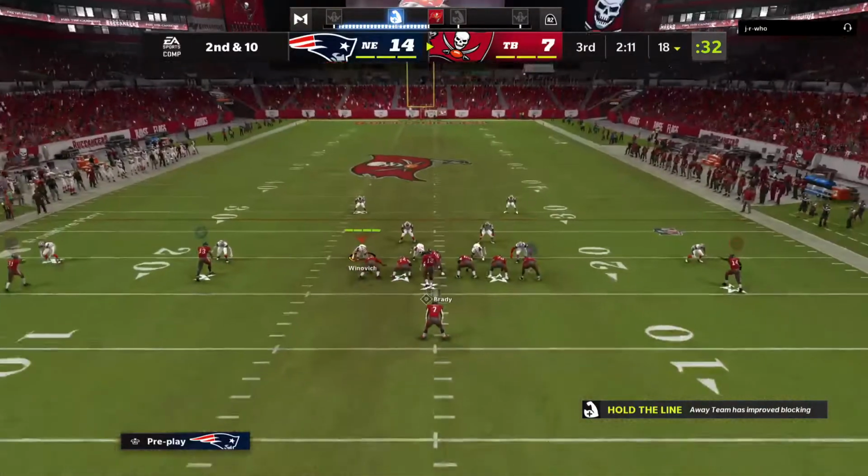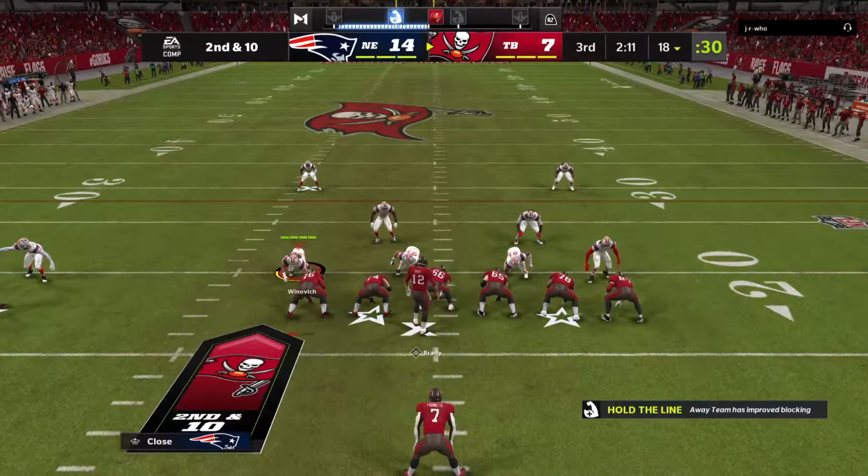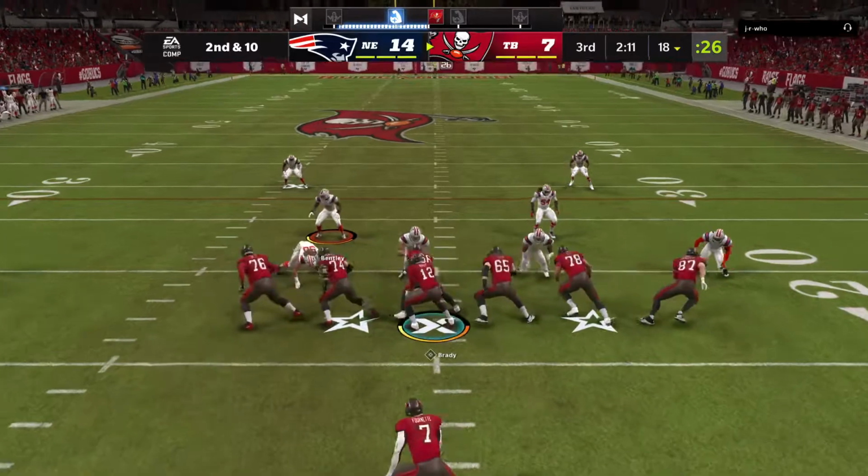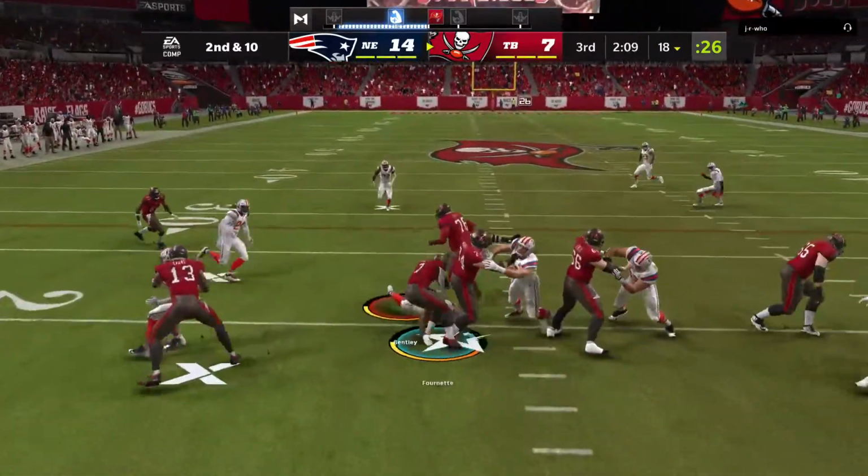So the last one didn't bother you too much last time? No, because it's exactly what you're supposed to do. You can't have good field position and not try to take advantage of it. Sometimes the defense makes a good play, too.